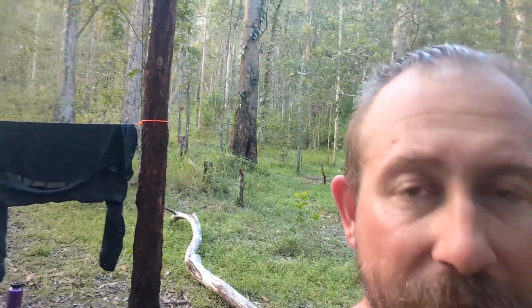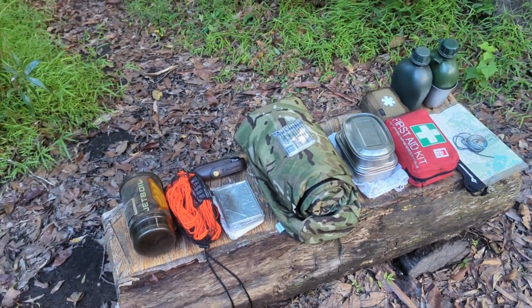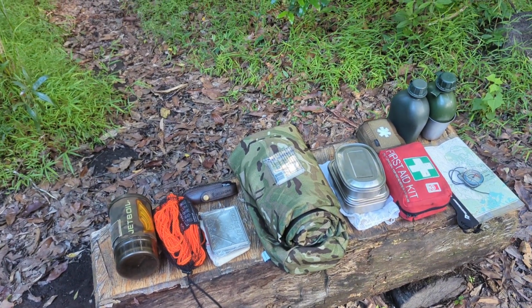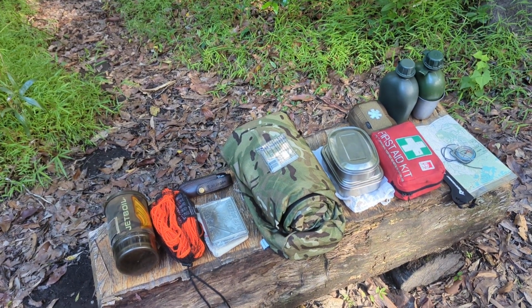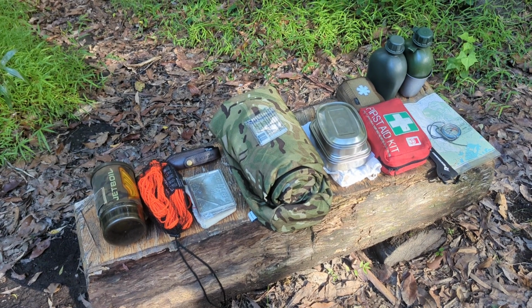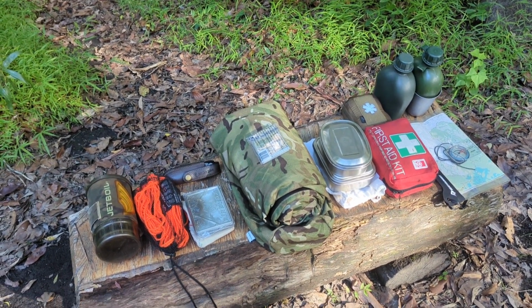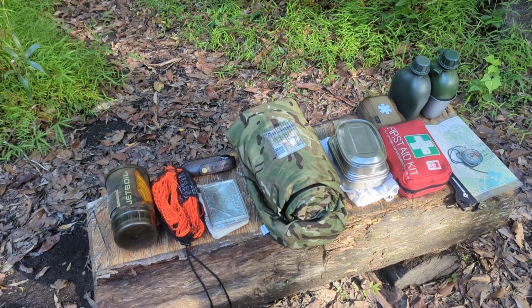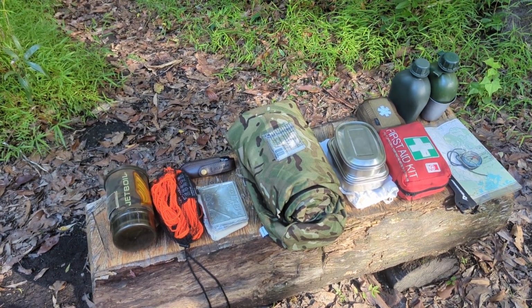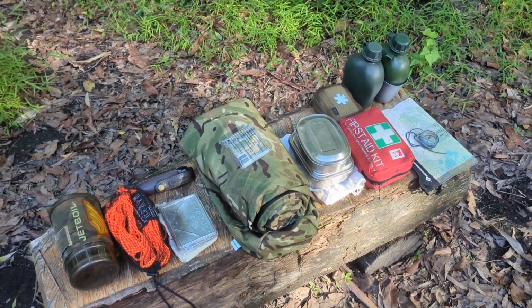But yeah, I promised I'd take you through what I bring on a day hike and what I'm relying on to get through the night tonight. So this pretty much is my day-to-day, what I would take on a decent day hike. You know, obviously if it's an hour in and back, kind of a quick one, I wouldn't bother with all of this. But if I'm going somewhere where I know there's a chance that something could go wrong, I always pack with the idea that I might have to spend a night out.